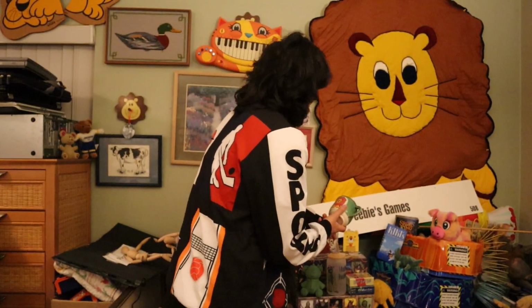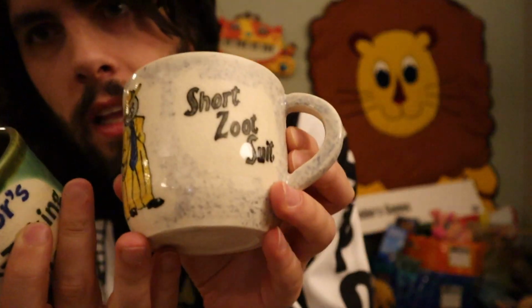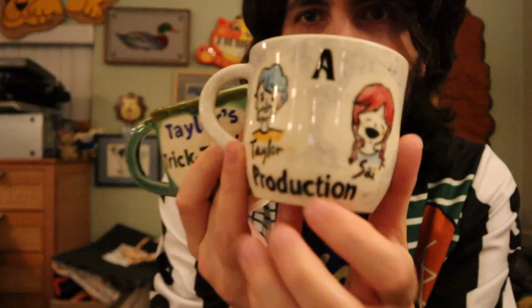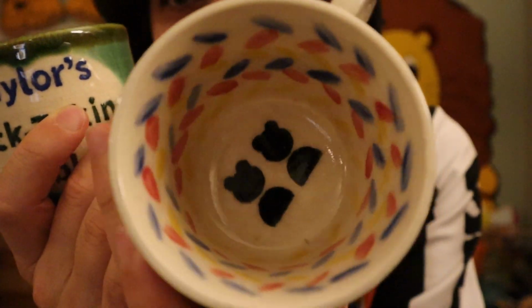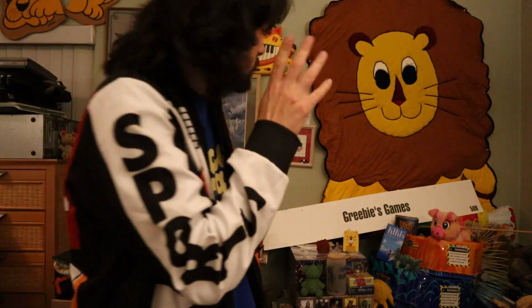Then, we have our wonderful namesakes sent in by John. We have Table's Trick Taking Table mug with Claude, and then we have, look at this, a short zoot suit with the Table Inside production on there. Isn't that amazing? And then inside, look at that, the player count symbols that Sai did. Just absolutely so gorgeous. I drink chai out of them, but then I always wash them to put them back for the set because they're just that amazing.